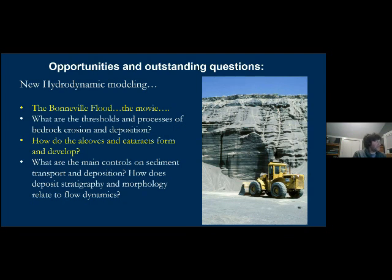So this is a study that really should happen. If we could do new hydrodynamic modeling, we could make the movie of the Bonneville Flood. But also importantly, we could start really getting a better idea of what some of the thresholds and processes associated with megaflood processes are, in a much more tractable situation than for most megafloods. And that would be a valuable exercise.